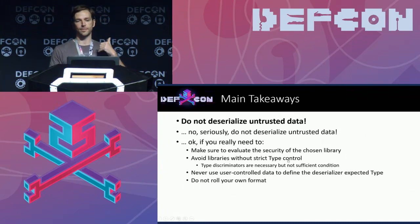It's not a sufficient requirement for arbitrary code execution, but it's a good indicator that you will be able to get arbitrary code execution. Also, don't allow developers to let users control the expected type, like we saw in DNN. And last but not least, try to not roll your own format, because you can just mess it up.